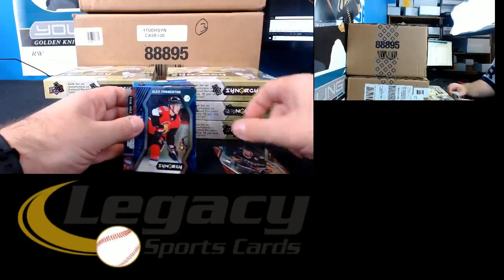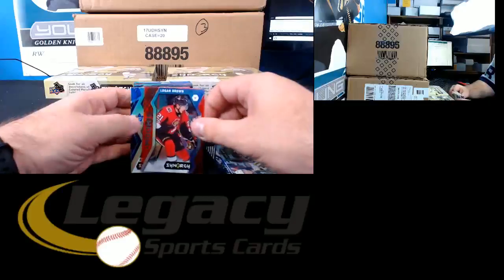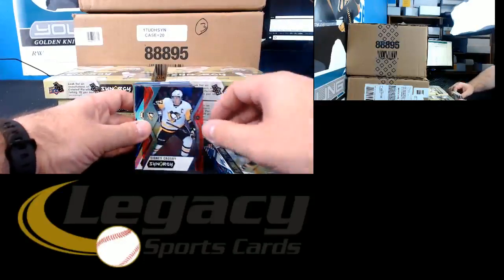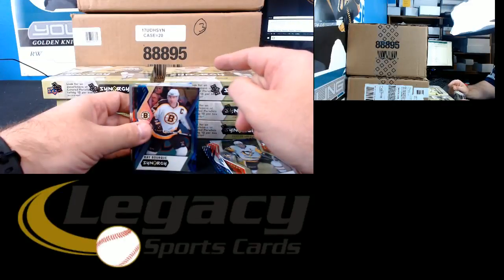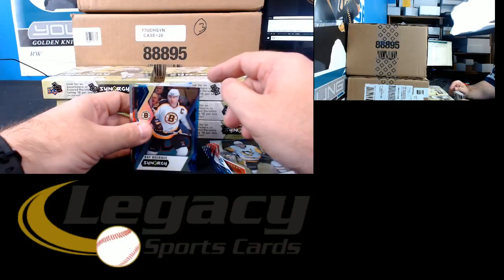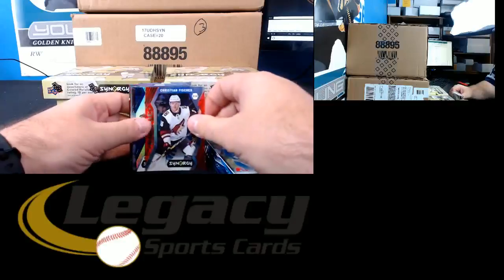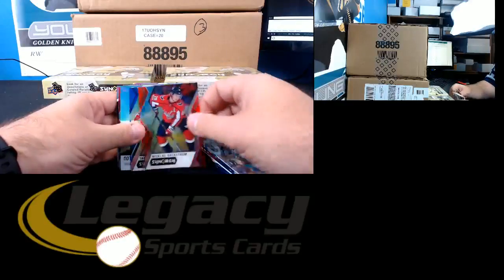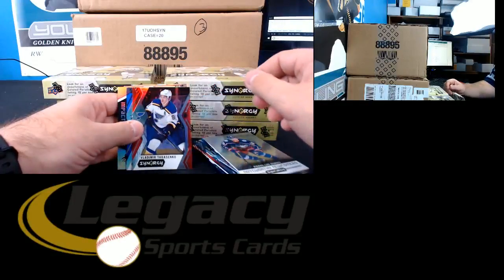Penguins, Mario Lemieux, Alex Formenton, Ottawa, Patrick Laine, Winnipeg, Logan Brown, Ottawa, Austin Matthews, Toronto Maple Leafs, Bergeron, Bruins, Sidney Crosby, Red, going to the Penguins. We end up with the Penguins. Ray Bourque, Bruins. Joe Sakic, Avalanche. Christian Fischer, Coyotes. Dubnyk, Wild. Brent Burns, exceptional talent. Backstrom, Capitals. Taylor Hall, New Jersey Devils. Pierre-Luc Dubois, Columbus Blue Jackets.